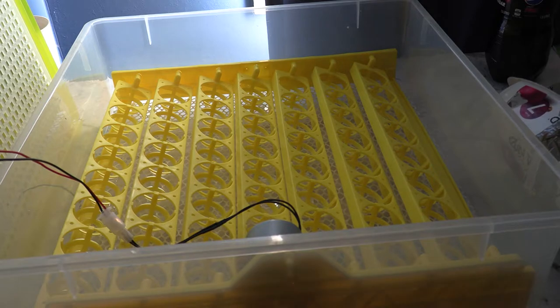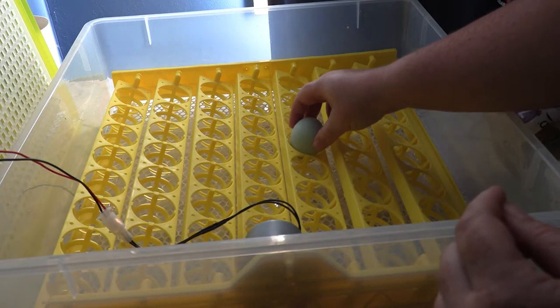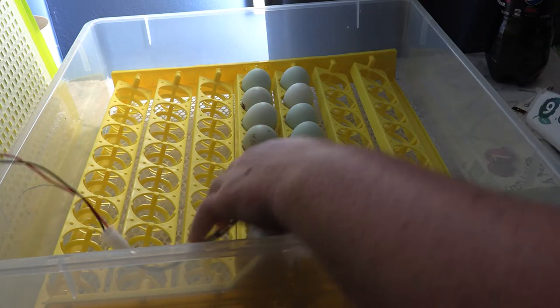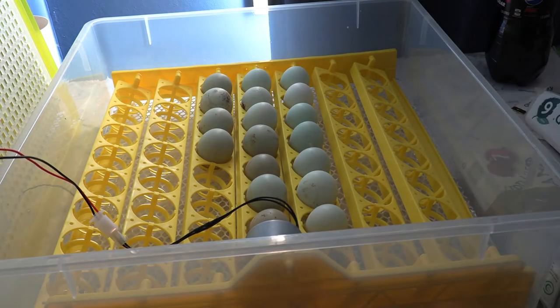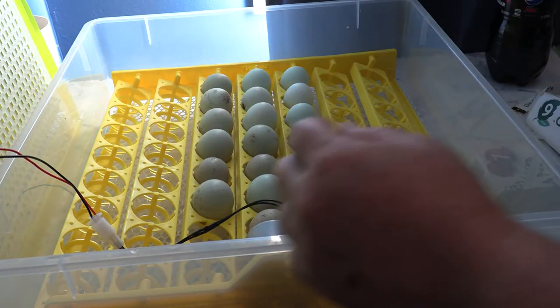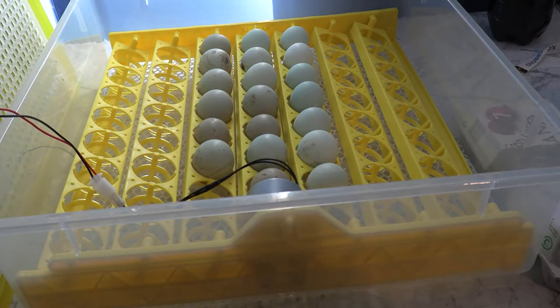So now we are going to be putting the eggs in the incubator. Lavender ones first. They're all in the incubator, so we will be candling these at day 8. See you then. So these guys are being popped into the incubator now.